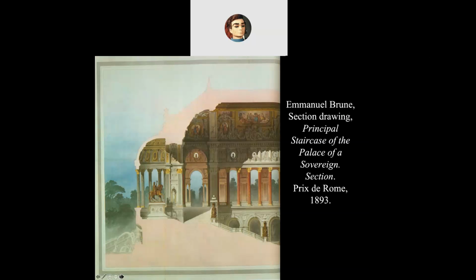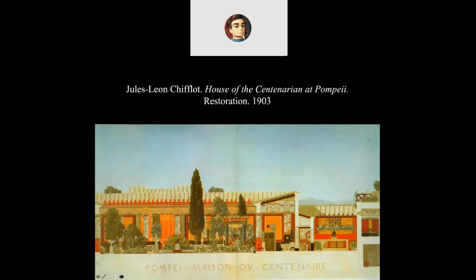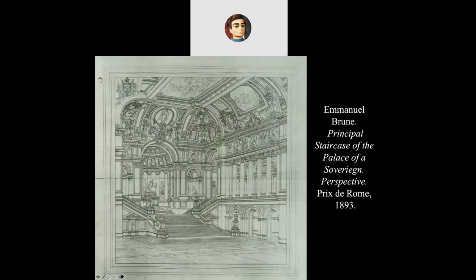So this is a watercolor of a section. And just like the subject matter of it, this is the staircase of the palace of a sovereign. This is for the upper echelon of the world, of European society. Nicely drawn. It's a very impressive perspective drawing. And you can see it looks, well, actually it looks a lot like the Paris Opera.